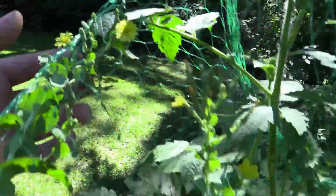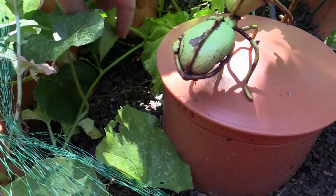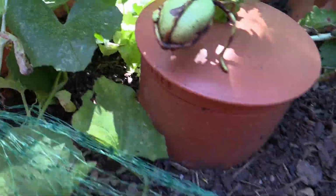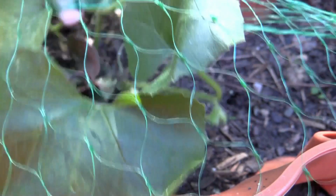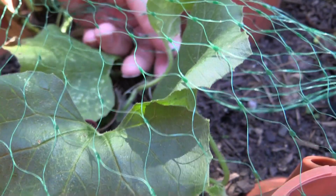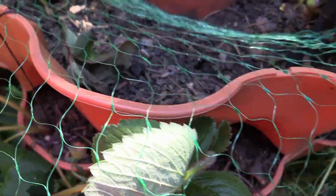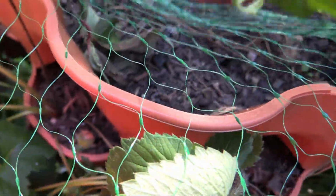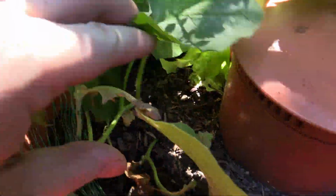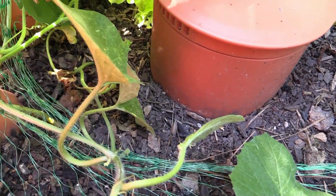Little flowers here are from the lettuce. I'm assuming that they will plant themselves again this year. My cucumber, it's growing around. Probably should let it grow on the other side of the net before it tangles itself up inside of it. So that's where it's starting right there. It's going off this way, it's going off that way. It's got a little bit of issue on the top, so hopefully it'll do fine.